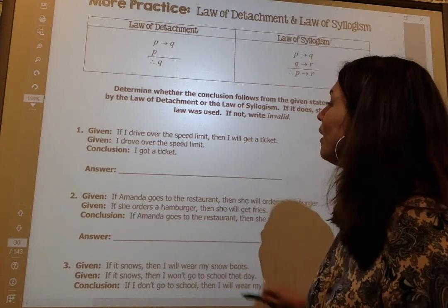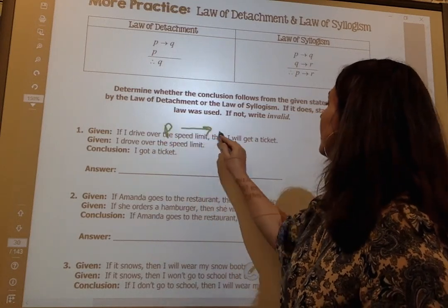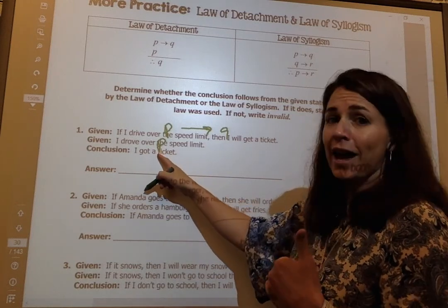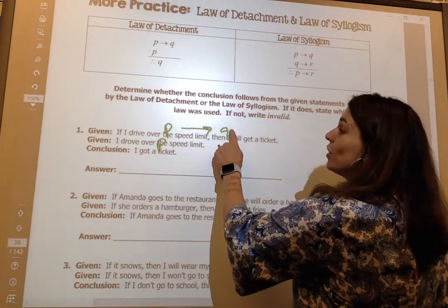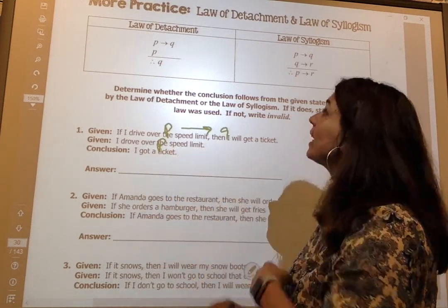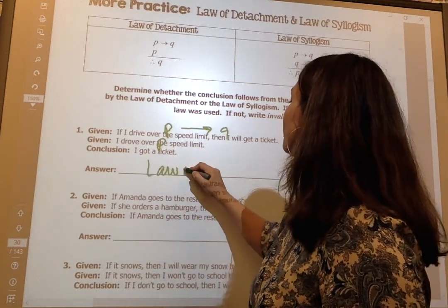So, given, if I drive over the speed limit, then I will get a ticket. I drive over the speed limit. Conclusion, I got a ticket. Yes, if P then Q, P is given to me, therefore Q. I got a ticket. Yes, law of detachment.